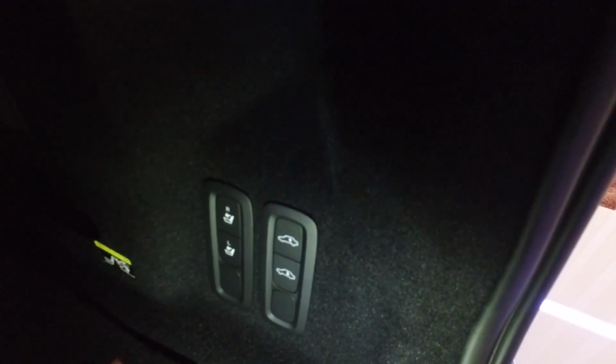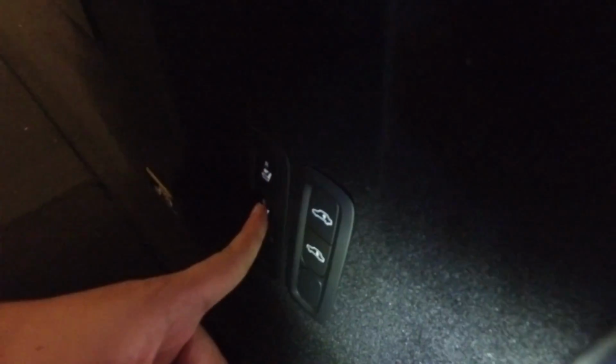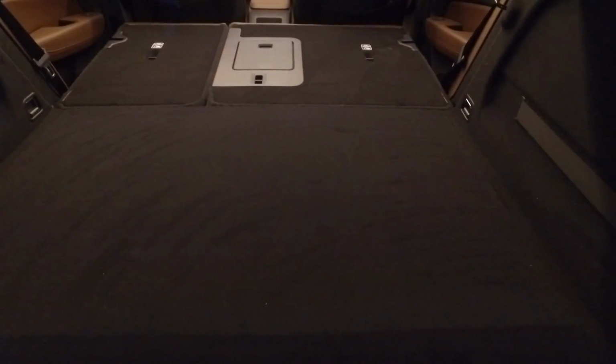Exclusive for the T8, we have remote split folding rear seat. So as I press this, it drops. The T5 also has 60/40 split folding seats, but it's mechanically released.